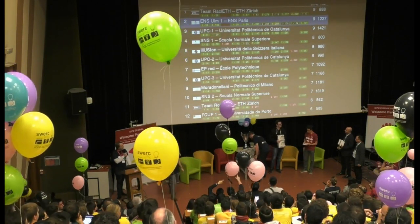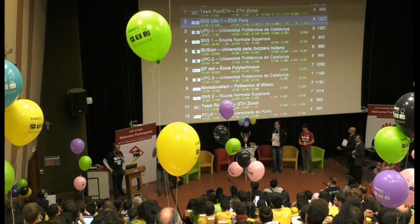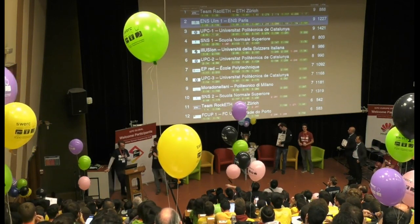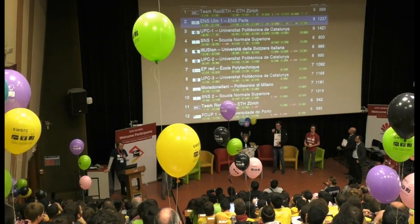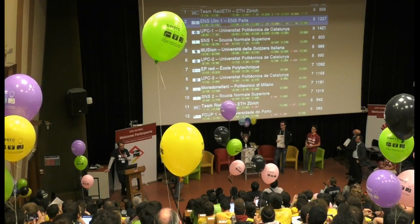And to keep delaying the suspense, let's point out that these top two teams have solved nine problems each. Wow, wonderful. Nine problems each, but you can see that the time solved is much higher for the second team than for the first team.